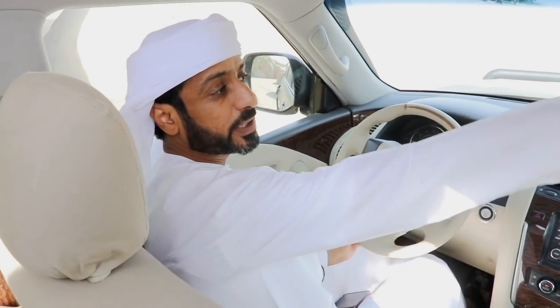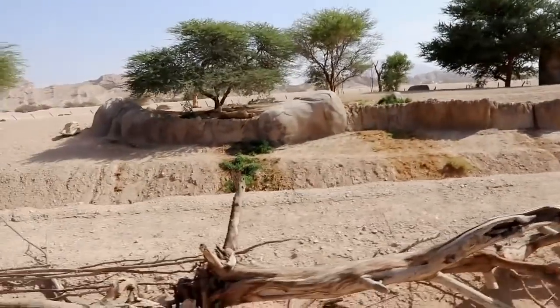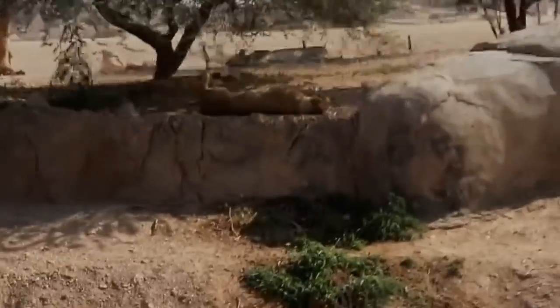The car will enter this area. The car will be in this area, right? Yep, and you will see the lioness, one of them under the cage. I can see one right there. There, one right there. One is there. And these are the cubs. Now they are 9 months.